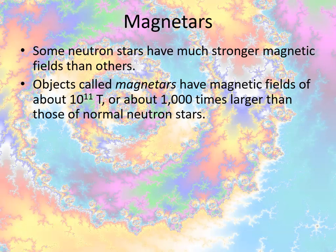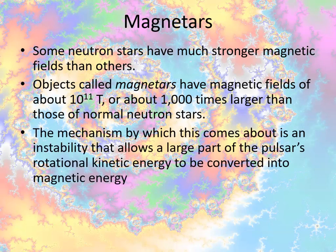If you put one of these things in place of our sun in the solar system, all of the magnetic credit card strips and all of the hard drives, all the way out to the distance of Pluto, would be wiped clean. All the information would be scrambled due to this incredibly strong magnetic field. So that's a really amazing thing with these magnetars.